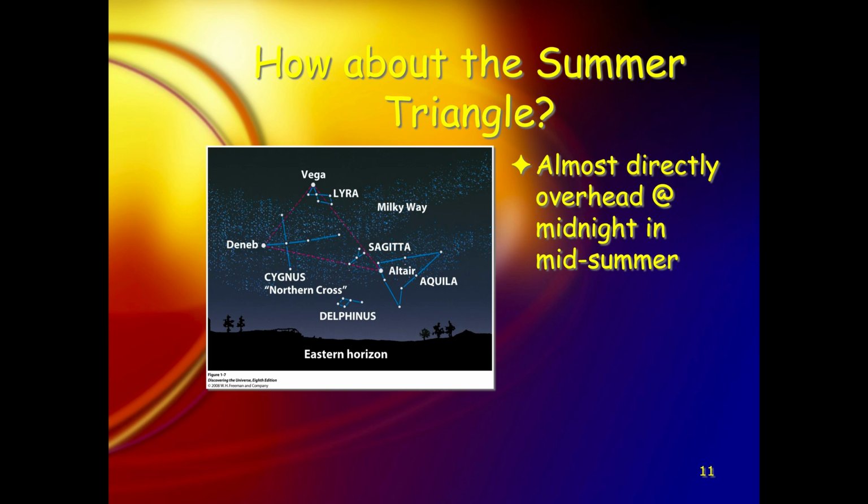So there is a summer triangle. I get the viewing hours are often better in summer. You know what I mean? You're staying out later and it's nicer weather and it's easier to get out. But I think the winter stuff, the Orion and all that, is a little bit more interesting to check out. But like the name suggests, the summer triangle is out in the summer, and it makes a triangle of three stars: Altair, Vega, and Deneb.